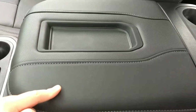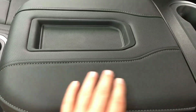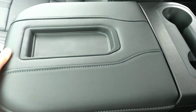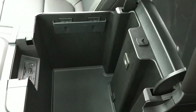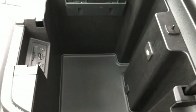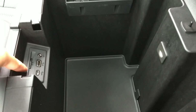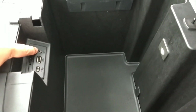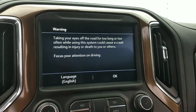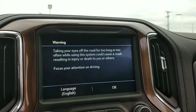Next, we go to the armrest and center console. The armrest is very big. That's the armrest right there. And then if we go into here, this is the center console. It's got a light right here. It's huge. It has an SD card slot. It's got the USB aux and whatever that is. Over here on the infotainment system, you will notice a special warning message.